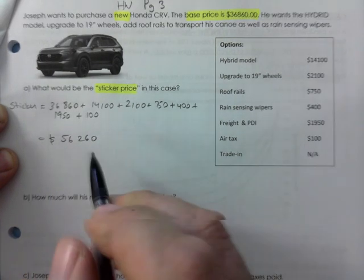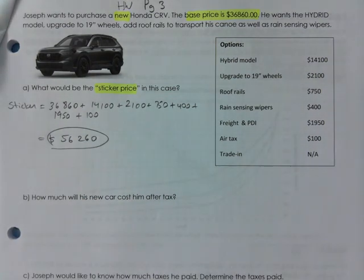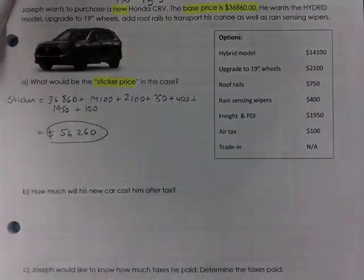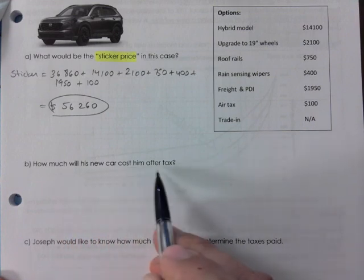Is that what we're getting? You check my key, so you're like, yeah, I know that's the answer. Okay, so you should always check because you never know with me. I do make mistakes.